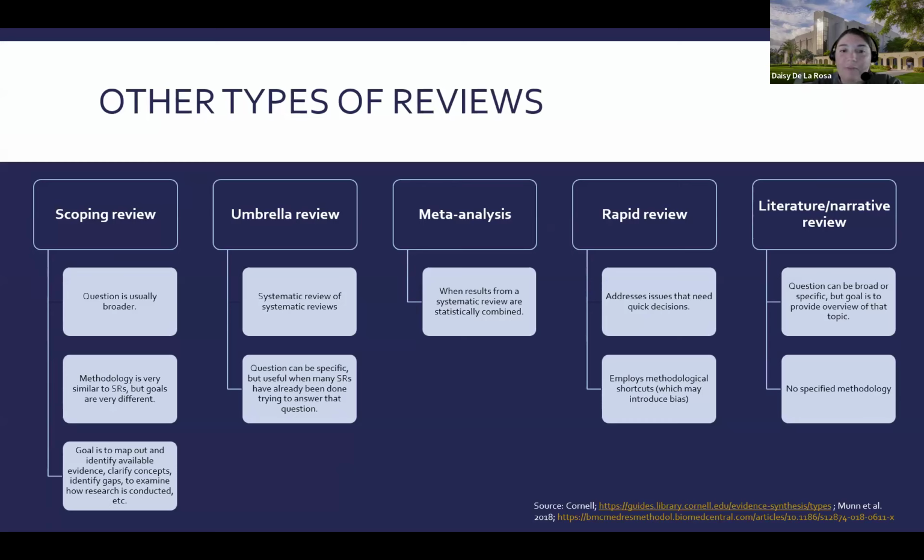Here we have kind of a little bit of the spectrum, but there's a lot more of these. So scoping reviews, these are also very popular. The question is usually broader, not always, but the methodology is very similar to systematic reviews. The goal is just very different. The goal of a scoping review is to map out and identify available evidence, clarify concepts, identify gaps, and to examine how research is typically conducted for that particular question or topic. So again, you're more mapping the literature. You're not really trying to find the answer to a specific question. The umbrella review is a systematic review of systematic reviews.